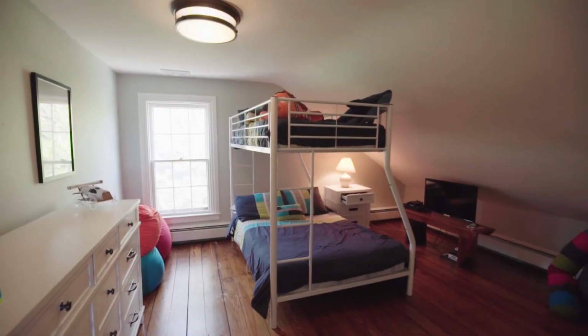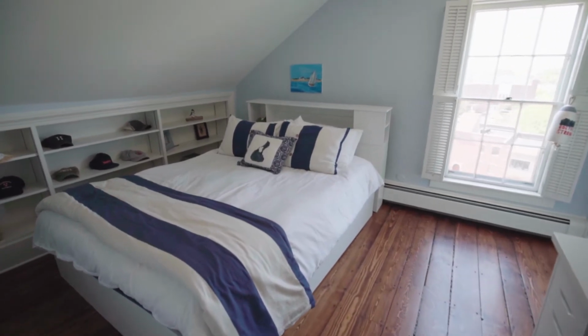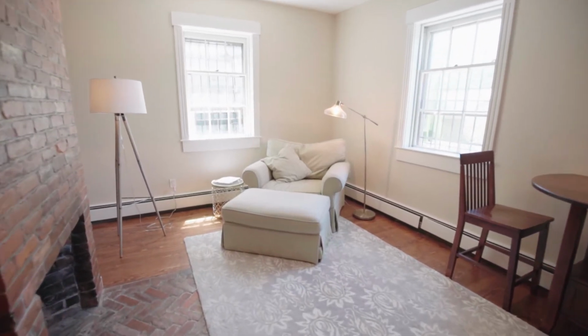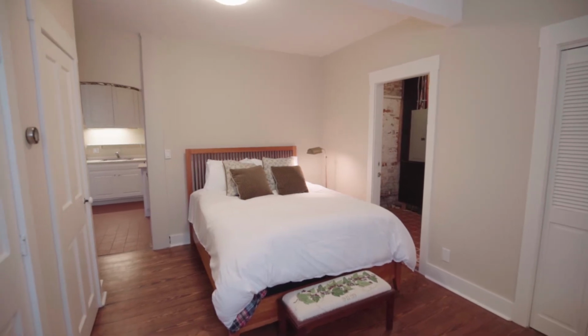Up one flight are 2 additional bedrooms, one with an adjoining bath and a study that is the perfect place to telecommute. A private garden-level apartment with a fireplace provides for income or a separate living space for extended families.